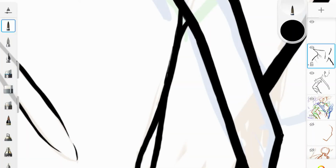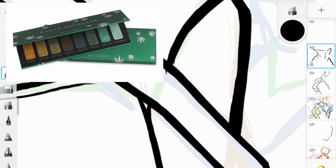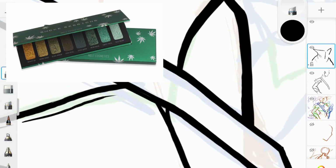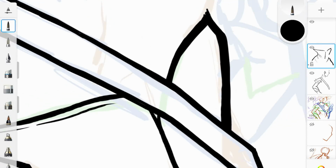and what's the weed one? The 420 Blaze It eyeshadow palette. That one I also really wanted, but for the price and the fact that people were having their eyeshadows fall out, I just didn't really care for it.